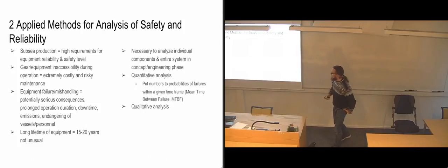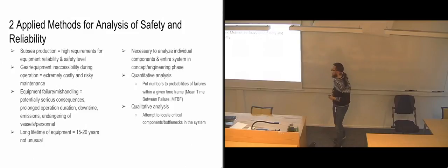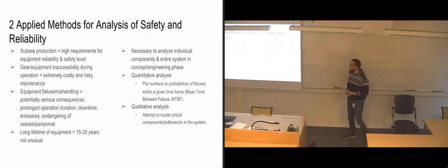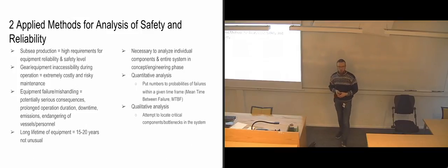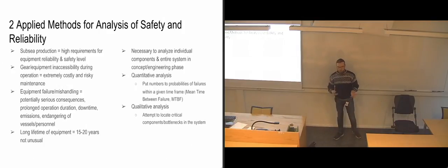We also have qualitative analysis, and the qualitative one is more focused, to put it like that. So it attempts to locate the critical parts of the system, so that we can be more aware of what the critical parts are, what could cause those critical parts to fail, and what would happen if they fail, what would be the consequences.